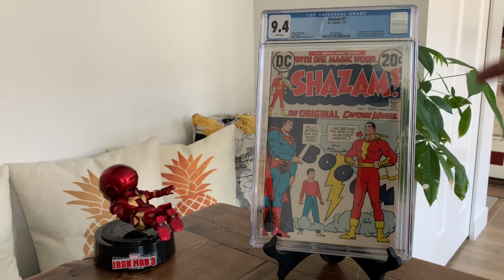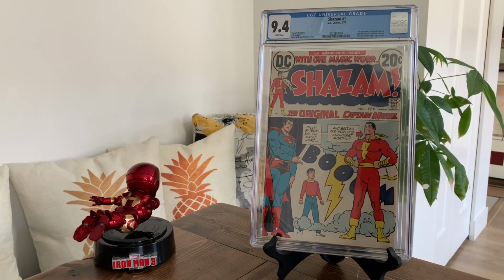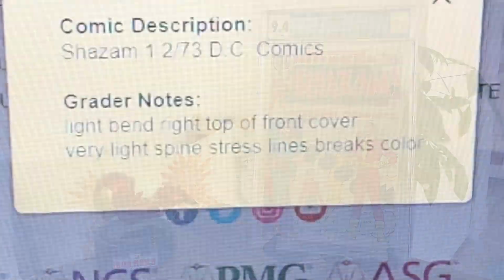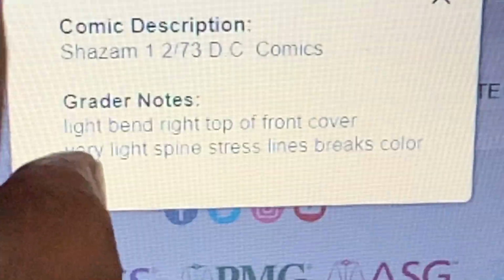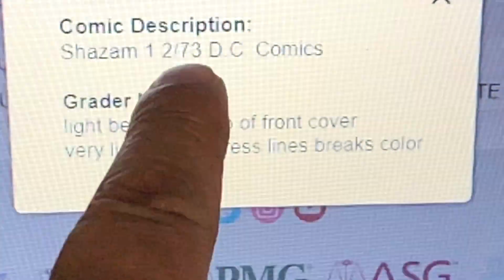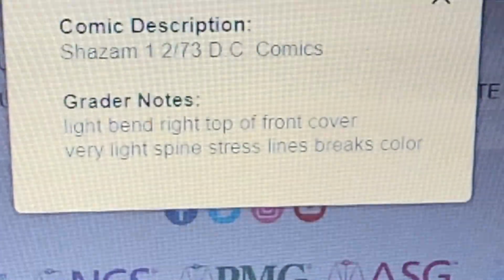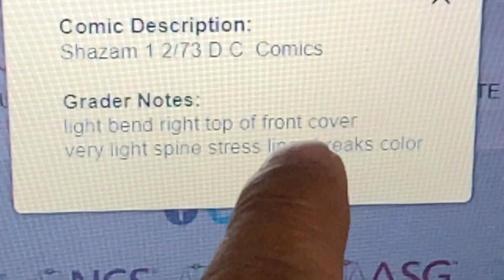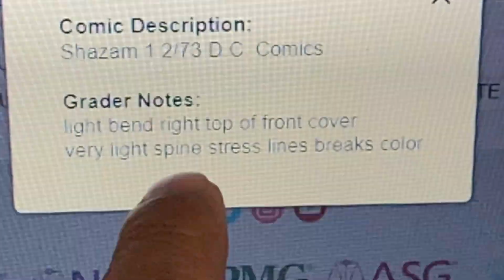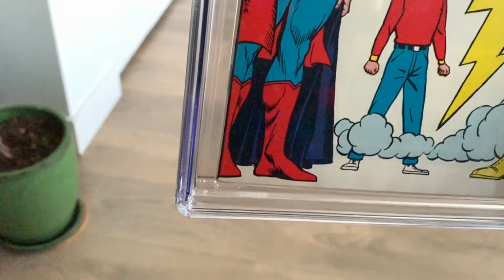And with the magic of editing, we are also going to cut into the grader's notes. Here we go. So grader's notes for Shazam #1, 1973 DC Comics. For their grader's notes, they had light bend right top of front cover, and then very light spine stress lines that break color.